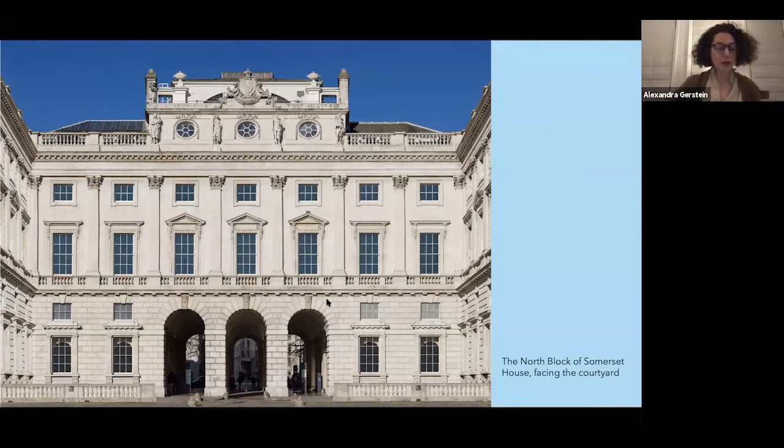Of the three institutions housed in this building, the Royal Academy was the best represented. It had the most lavish rooms, and frankly, it had the most real estate in the building. It was also the only truly public facing of the three. And it was the one that invited visitors from all over London and abroad to come and visit and simply to pay an entrance fee and enter the exhibition, which was staged annually.